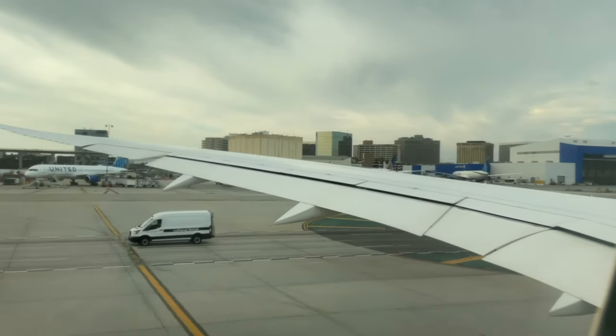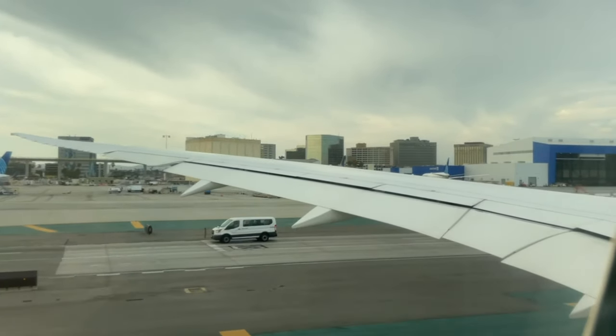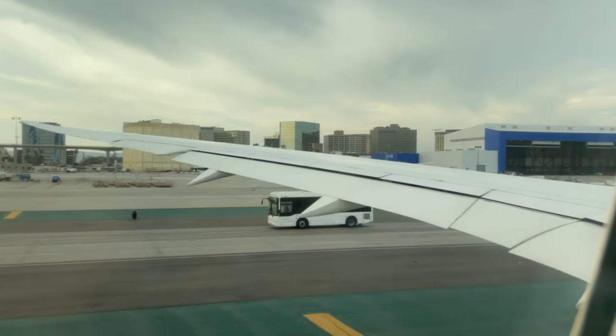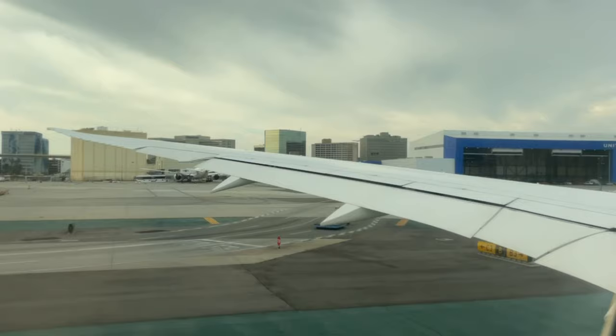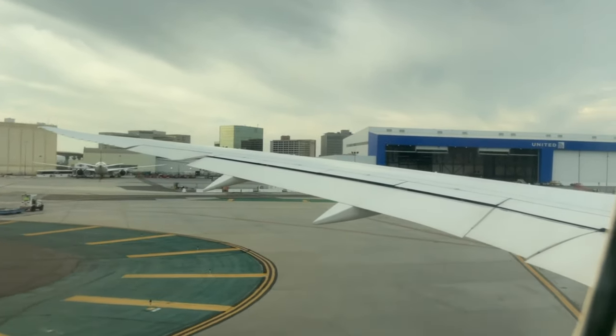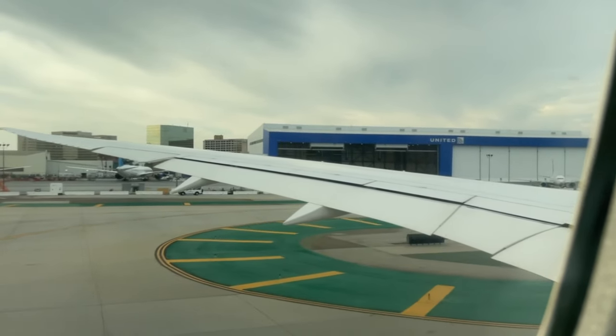We continued our taxi to runway 25 right. And that means that we are getting very close to the runway. As you could hear, the pilot told the flight attendants to be seated for takeoff. Or that was the first officer, depending on who's controlling the aircraft while taxiing.